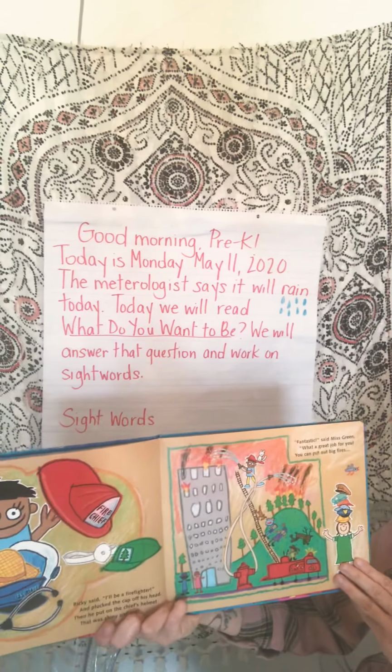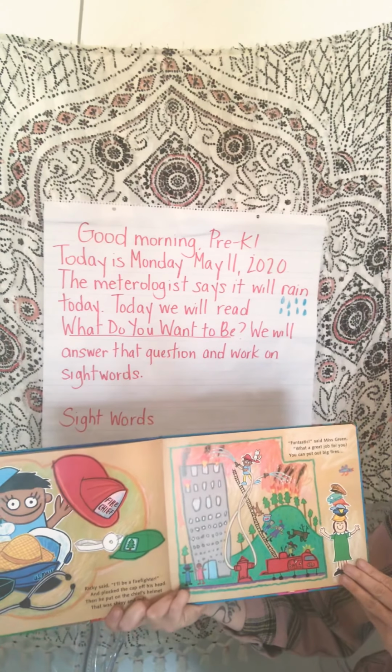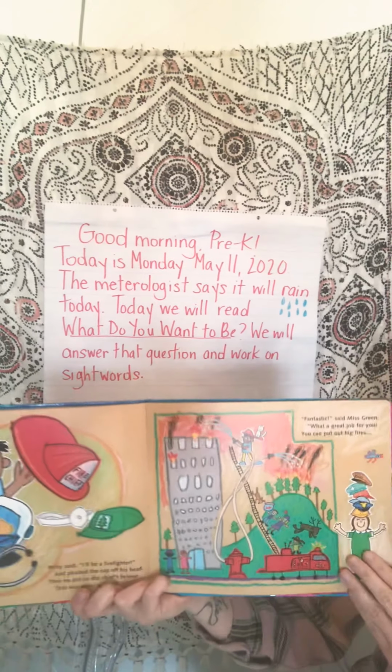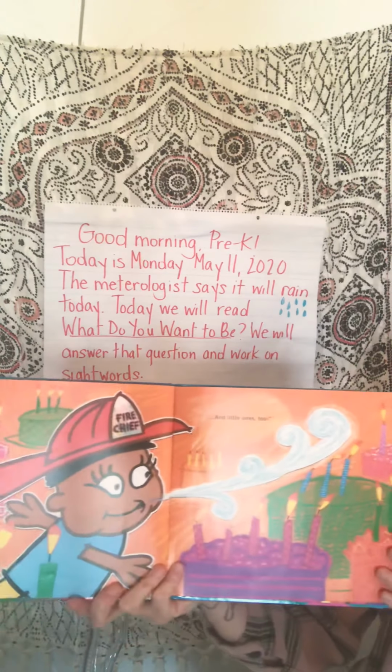Fantastic, said Miss Green. What a great job for you. You can put out big fires. And little ones too.